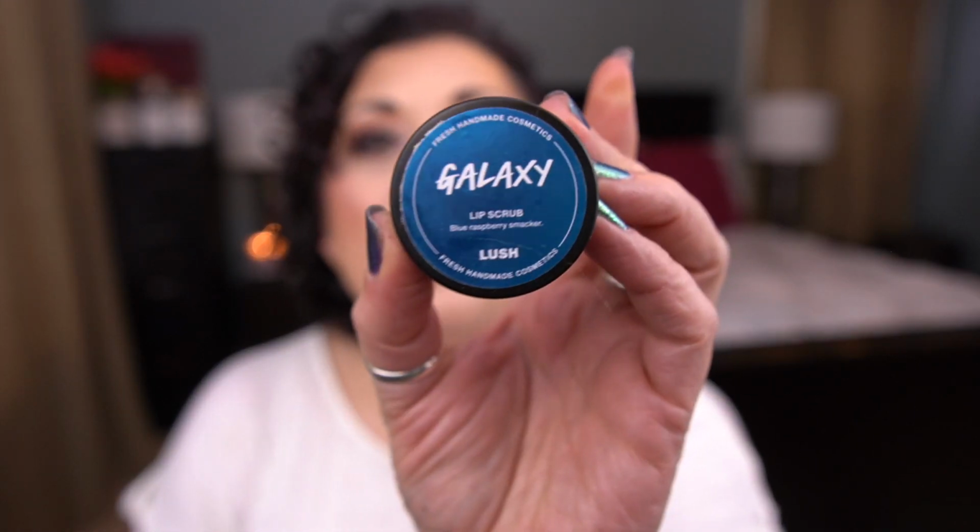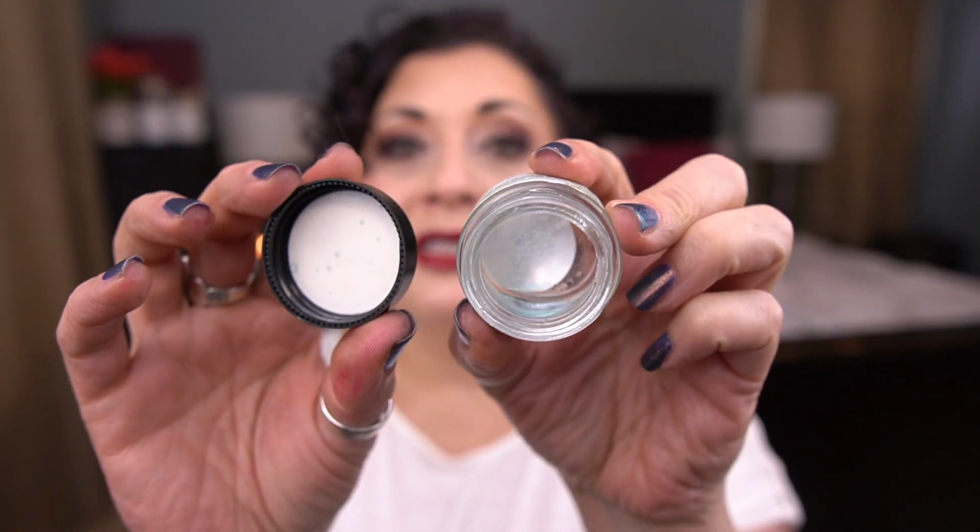Moving on to Bodycare, I have a lip scrub from Lush. This is in the Galaxy scent. It's the Blue Raspberry Sucker, and I used it up. It smelled good, it tasted good, but I prefer other lip scrubs to this. I would not purchase.